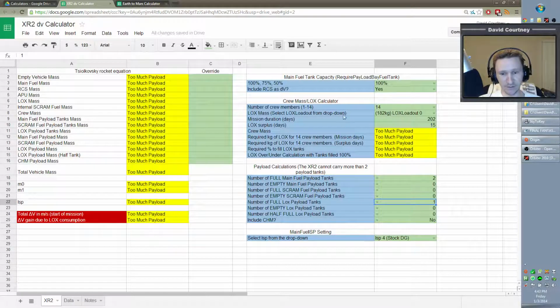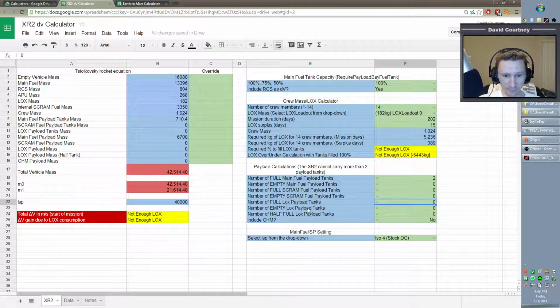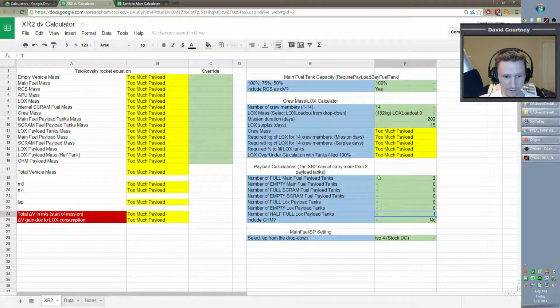Then you would see the spreadsheet says too much payload, too much payload, too much payload. So we know that this is not a valid solution. It won't work. So the number of full locks that we're going to have is going to be 0. And the number of half locks, yeah, here it is, the number of half locks that we're going to have is going to be 1. And then I'm going to have to change that back to 1.